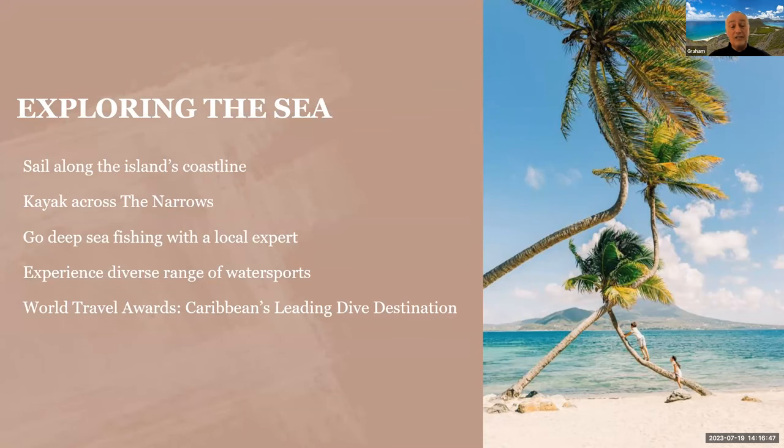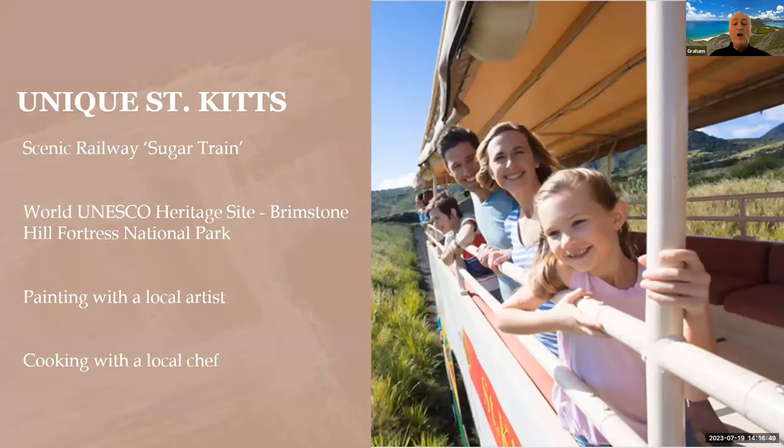The marine life, outstanding. Now, also on the island, quite unique to us, we have the only railway in the Caribbean. It is the scenic sugar train railway. It's the old sugar mill plantations where it used to export the sugar reefs around the island, and you can see them now.